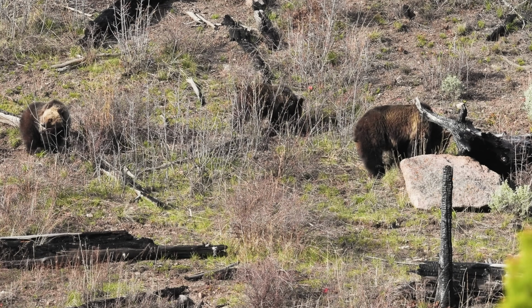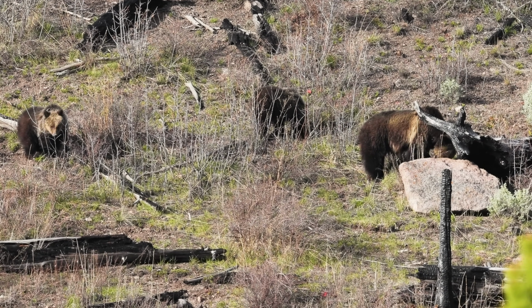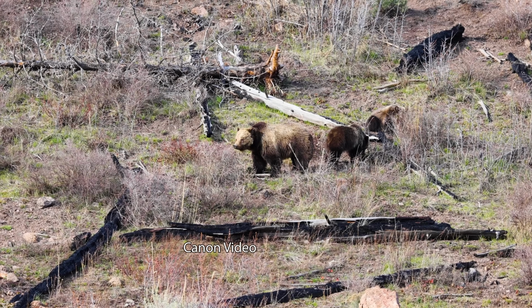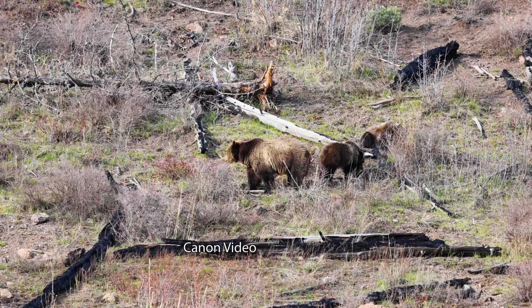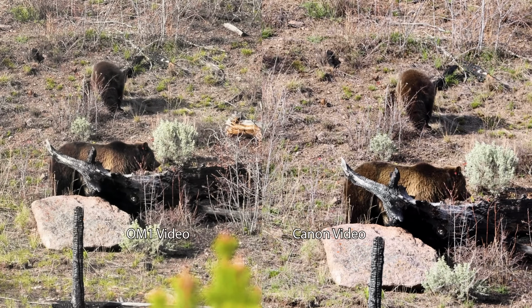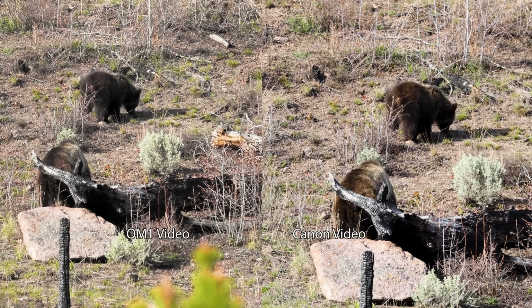Then we decided it was time to head out, and as we were, we got rewarded with a really cool bear encounter. These 3 bears, it's a mom and some, I think, year-old siblings, were hanging out up on this hill. And while they were still really far away, we got an opportunity to get a few photographs.